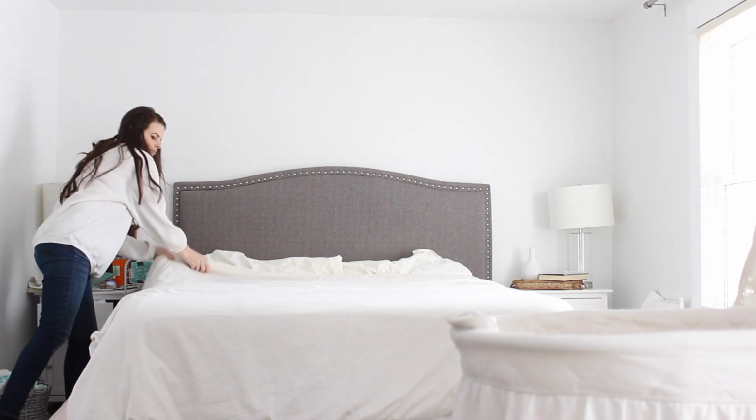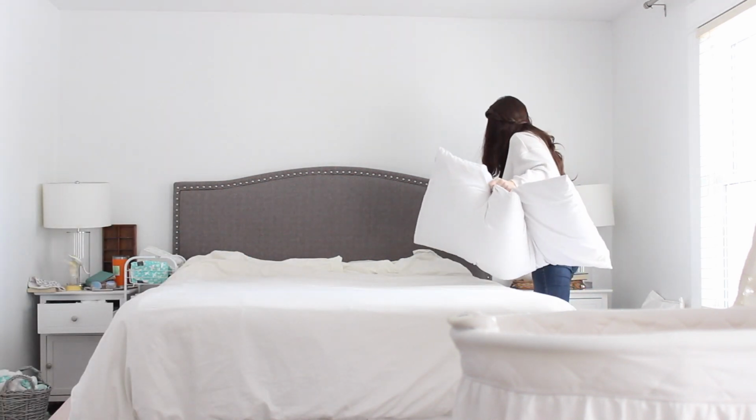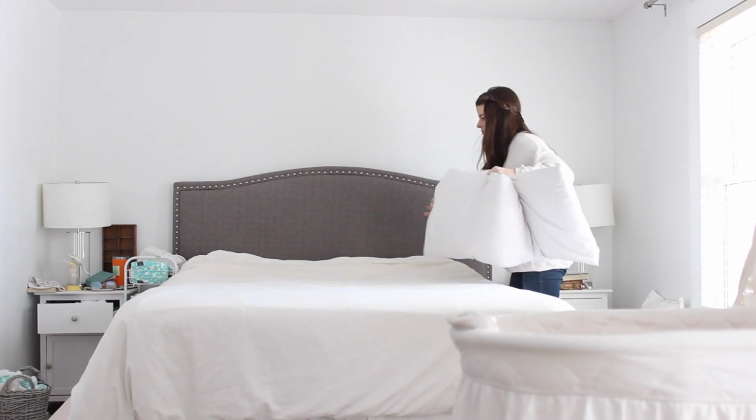I always love to start my day off by making the bed. Even with that 2-month-old sleeping in our room, I have to have it. It just resets things, gets me ready for the day.